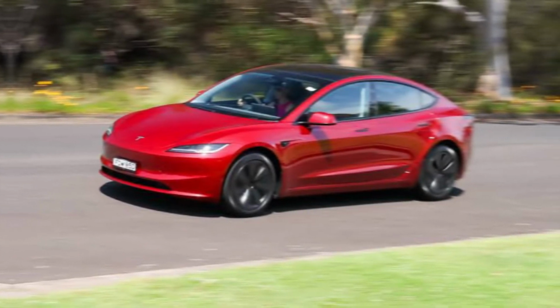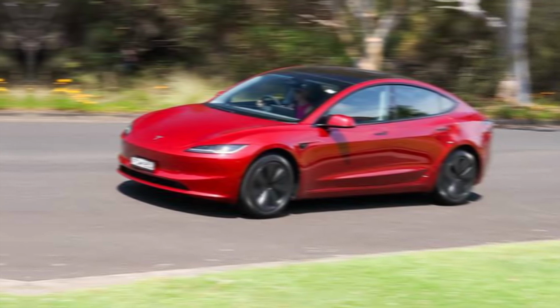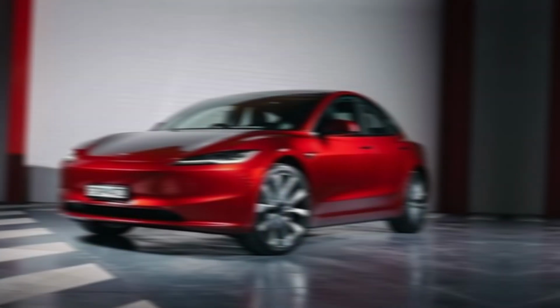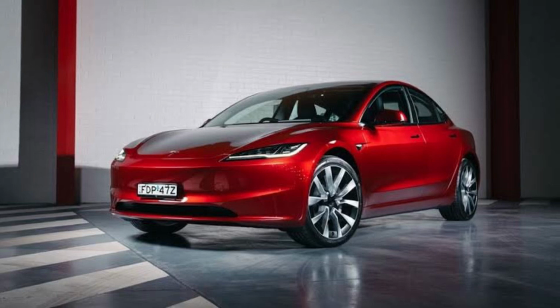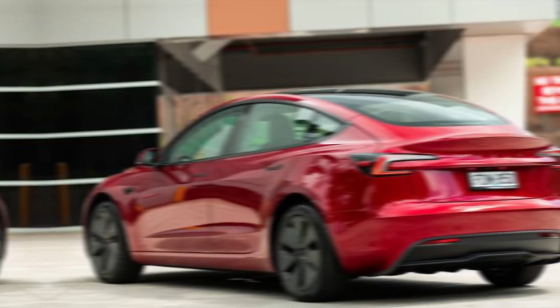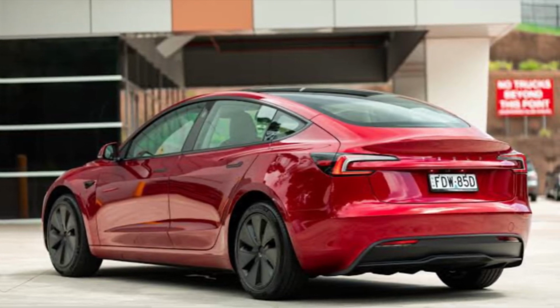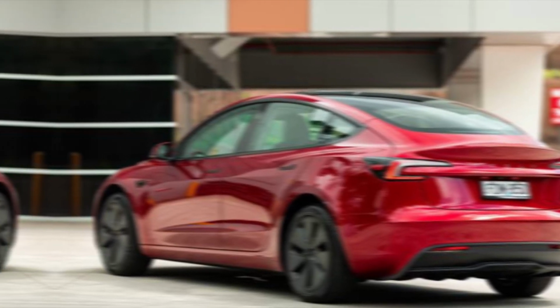While the overall silhouette of the Model 3 remains familiar, Tesla has incorporated some subtle design tweaks for a more refreshed look. The front end might feature a redesigned bumper for improved aerodynamics and potentially new headlights for a sharper gaze. There have also been rumors of slightly updated wheels and possibly new paint color options to give your Model 3 a more personalized touch.